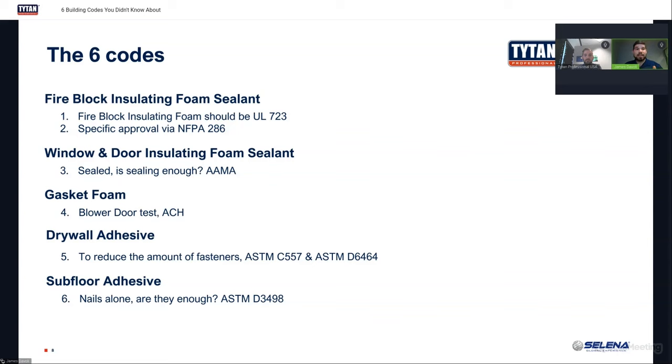And last but not least, in my professional opinion, nails are not enough. At some point, they will come loose, and at some point, there will be a floor squeak. So you're going to want to use a subfloor adhesive that has been tested to ASTM D3498, which is going to help you understand that the floor squeaks can be prevented.